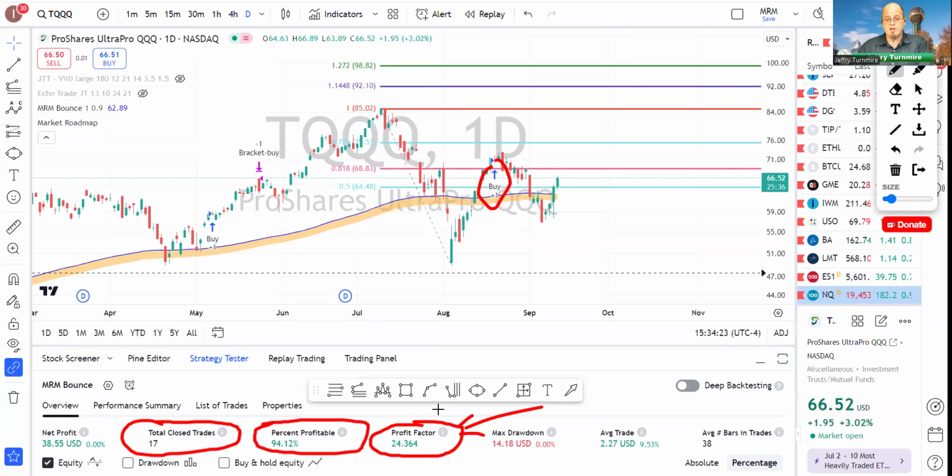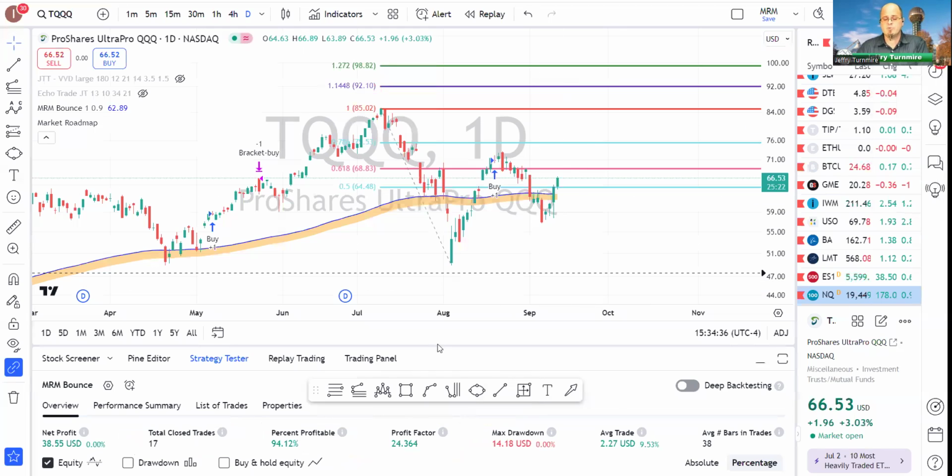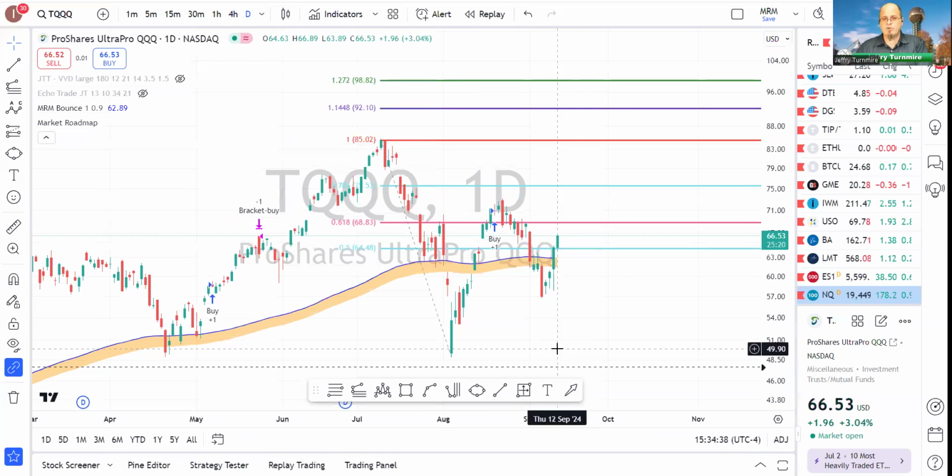But these are absolutely ridiculous numbers right here. And the target is right up there at 92. That's the target. Right there. That's the high probability trade. This is pretty sweet stuff, if you ask me. Pretty cool tools I built.